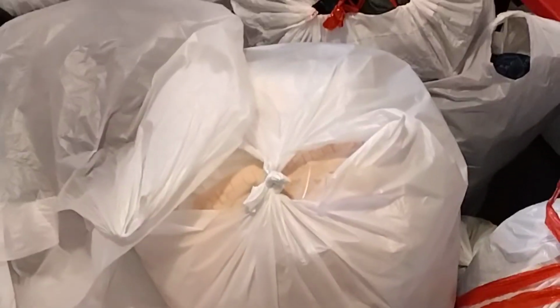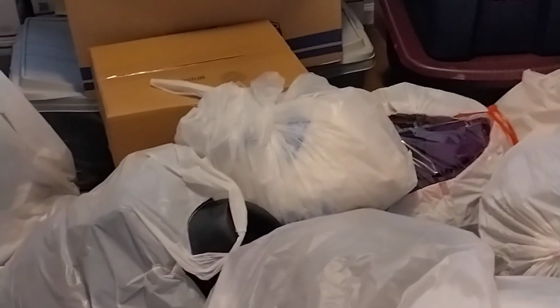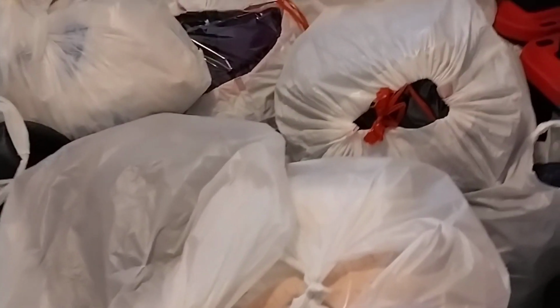I need my business to be out of my home, and that's exactly what's gonna happen, because I want my son to have his room. All of this stuff needs to be organized, and it will be, but I'm just trying to give you an idea. Also, I've got some stuff over there by the window, some boxes back there, some bins. It's just everywhere, and I'm like, I still want to resell.